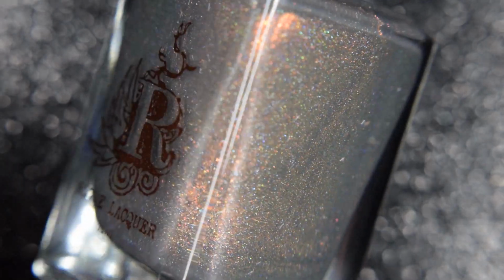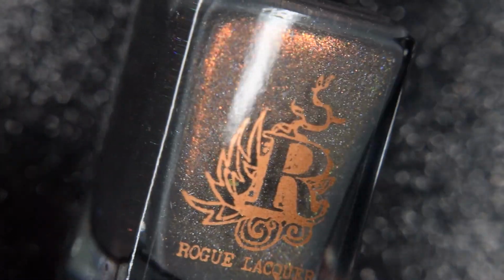This does take 3 coats for me to build up to complete opacity. If you're not super picky, you could probably get away with 2. The little holographic that's in here, it doesn't stand out super duper well on the nail, but it is there if you look for it, and it's there more prominently in the sun.